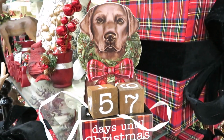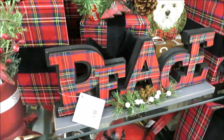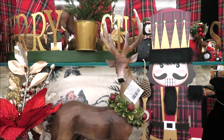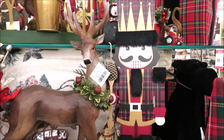So the countdown also comes in this little guy, and then they do have this plaid peace sign for $14.99, and this one in Noel for $12.99. Over here they have a very cute nutcracker for $14.99. He does have a little kickstand on the back.